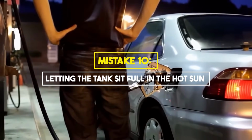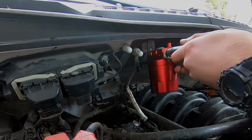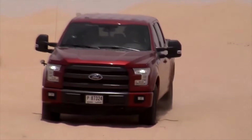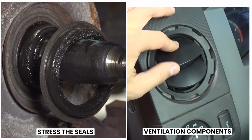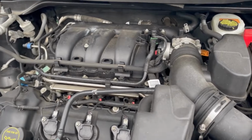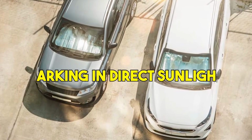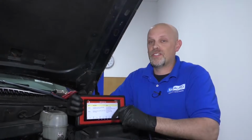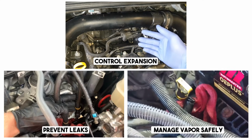And after you visit the fuel station, there's another tip that matters more than people realize. Fuel expands when it heats up, and modern Fords are equipped with vented tanks and EVAP systems designed to manage vapor pressure safely. Extreme temperature fluctuations over many years can actually stress the seals and ventilation components of your Ford. But if you maintain your car right, you avoid this problem. Don't worry, because parking in direct sunlight with a full tank won't cause immediate damage to your fuel system. The EVAP system can control expansion, prevent leaks, and manage vapor safely.